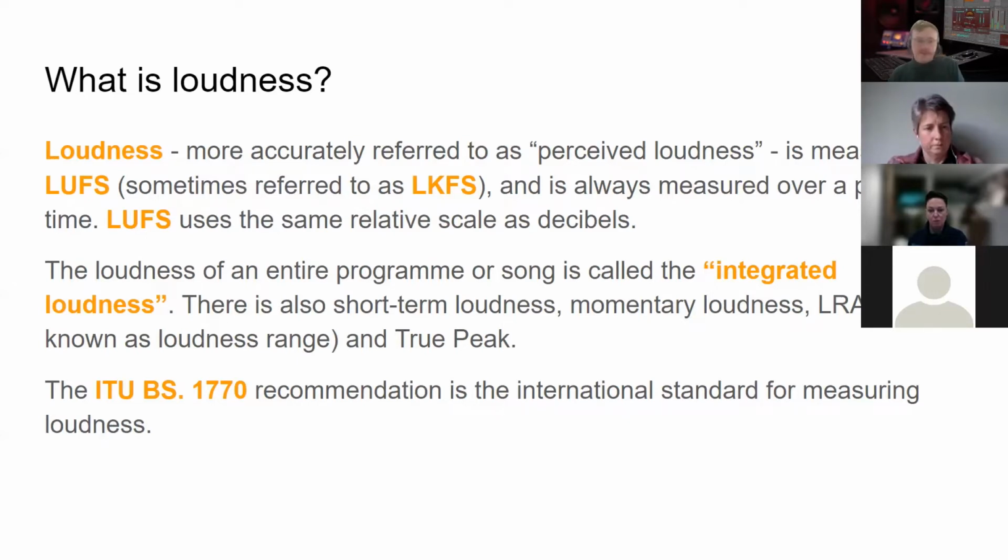You can go and look that up. It's a PDF document you can read online. There's a lot of jargon in there. It's worth taking a look at, but I would say that a lot of it isn't stuff that you'll need to know in your day-to-day as an audio engineer, but it is worth going and taking a look at, trying to get your head around it.